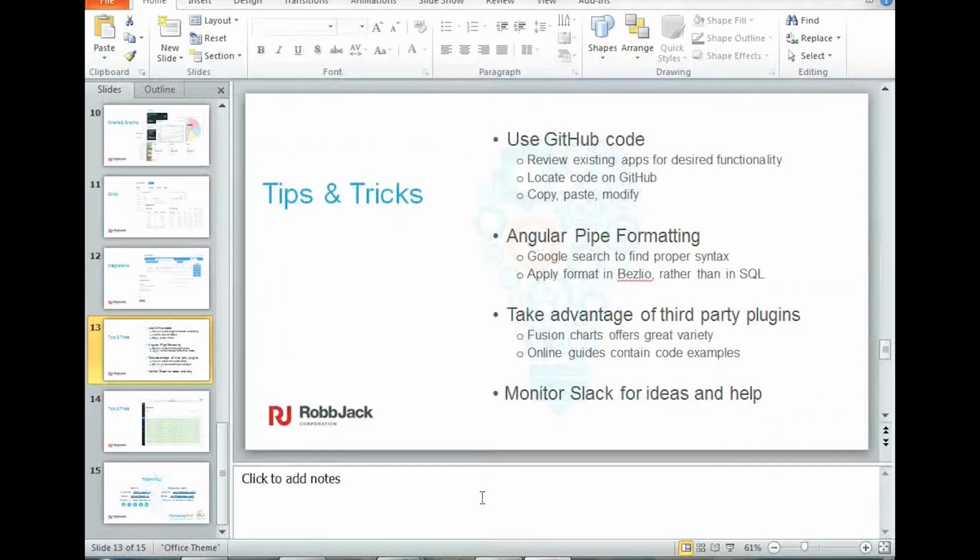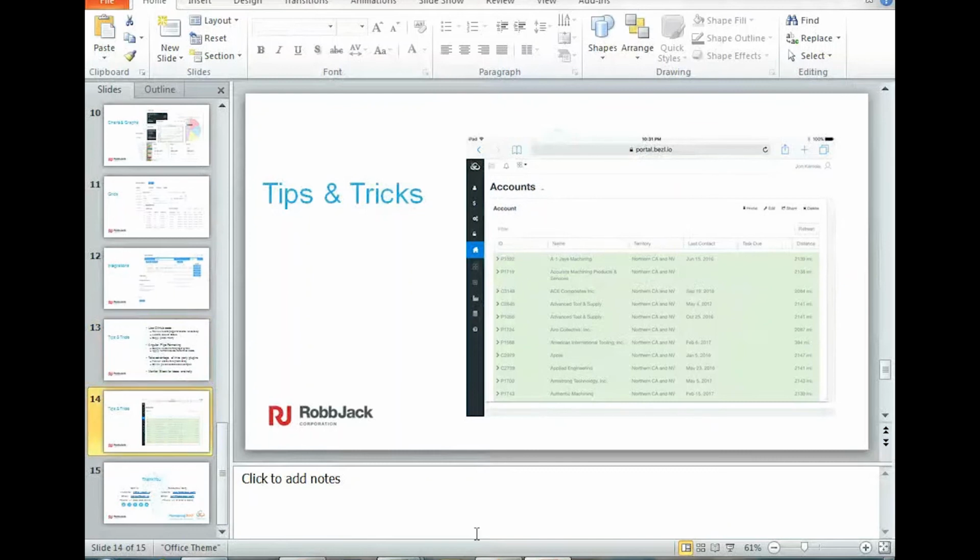Talked about Angular pipe formatting, taking advantage of those third-party plugins. I learned early on, I had this vision of a chart that I wanted, and it wasn't available as a template. Then in one of the emails, I forget if it was Adam or Brian, said, hey, we're using Fusion Charts. I went out to Fusion Charts and found something that I liked, and it's got all the code there in the guide. You just grab it and drop it in, and modify it as you need to for your data. Makes it really easy.